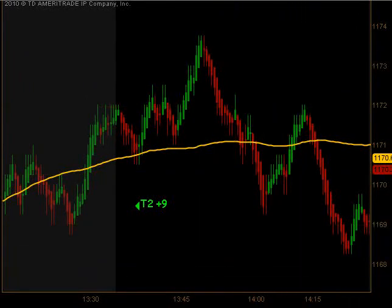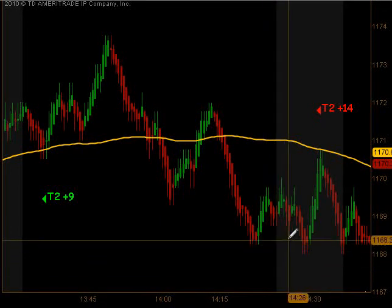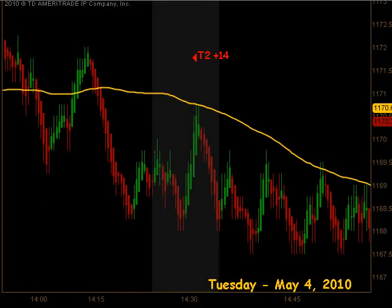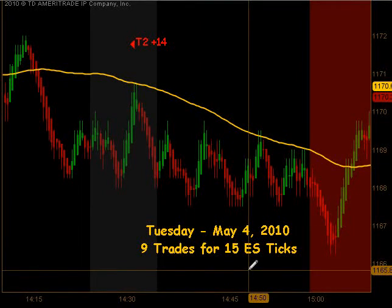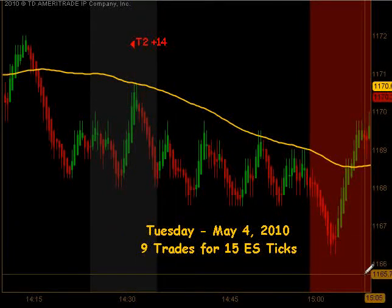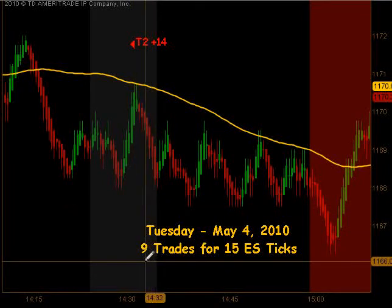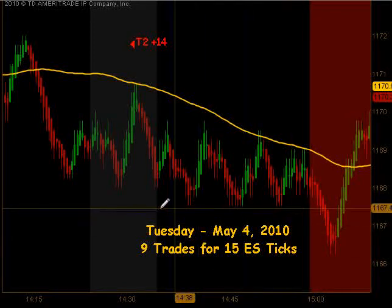So we just extend down our entry and follow it through the next progression. Sure enough, we came right back at the 2:30 reversal time, pulled back, gave us an opportunity to get short, and that did produce targets 1 and 2 to the downside for 14 ticks. So a lot of trades today, 9 trades, a lot more than normal, because we had those 5 trades where the market was just chopping back and forth. For the trading plan, I'm only going to record 9 trades, only for 15 ticks.